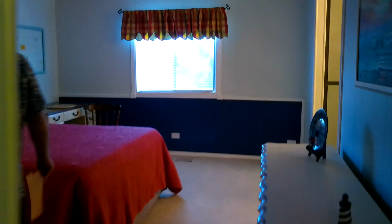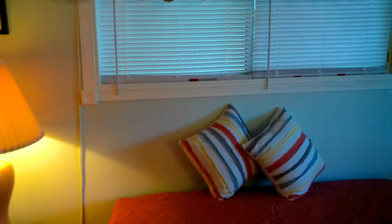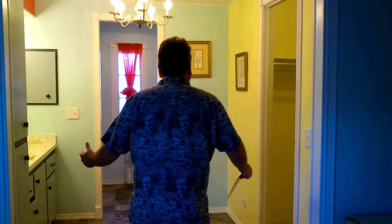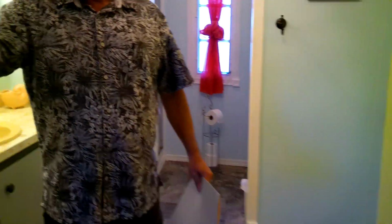Making our way into a very large master. Again, with a two-tone light blue, dark blue on the bottom. Again, folks, look at the moldings. Got those cornices around everything. Even here in the double closets that we have over here. Moldings here as well. Carpeting is older but in good shape. What you see here will stay. Large dressing area in here into your master bathroom.